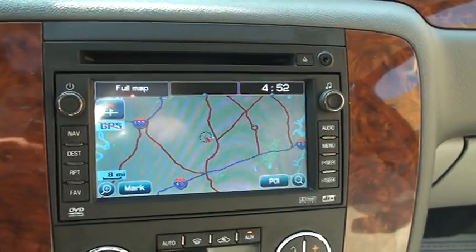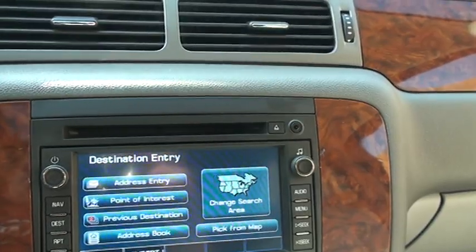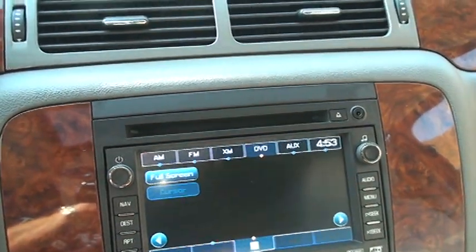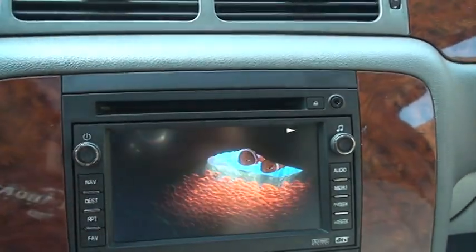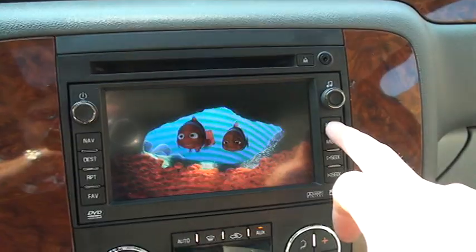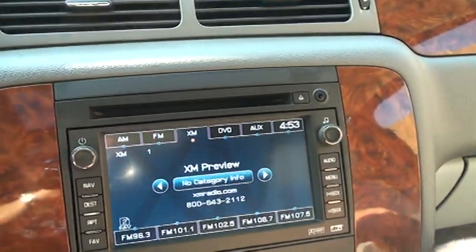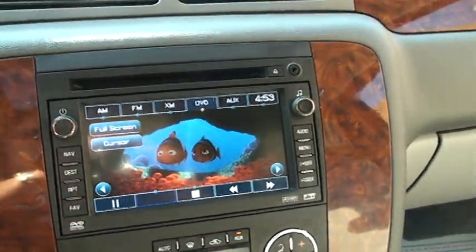Here's your navigation, touch screen, destination, that's how you select where you want to go. Here's your DVD player, full screen. Nice, pretty picture. Got FM, XM radio. Canadian news on Canada 3. Pretty neat.